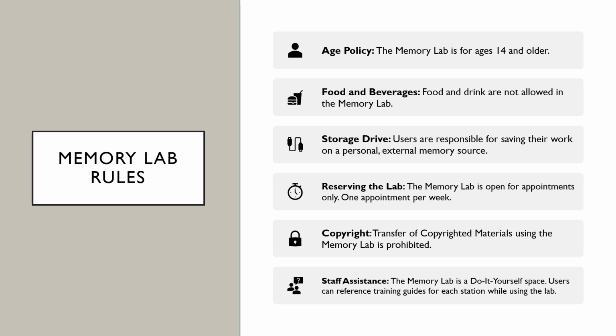The Memory Lab is open for appointments only. To provide equitable access, we allow only one appointment per week. Reservations can be held for 15 minutes maximum.